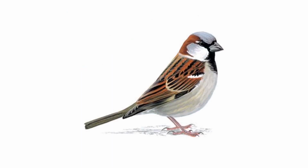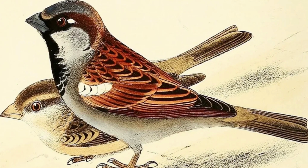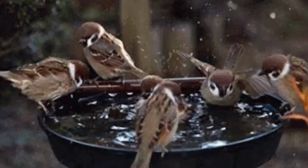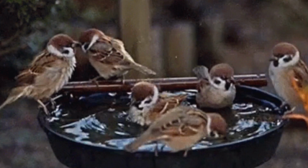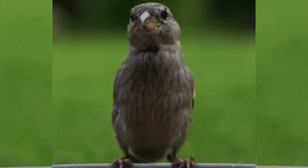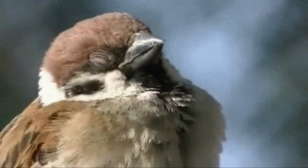Flying bird. Sparrow. Look, it's a cute sparrow. Sparrows are small birds that you can often see flying around the gardens and parks. They have brown feathers and love chirping happily in the trees.